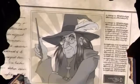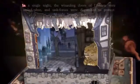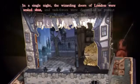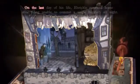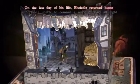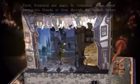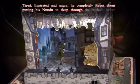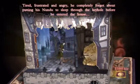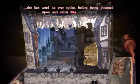Burgled 19 times in 2 weeks, succeeded in inventing an anti-Alohomora charm. In a single night, the wizarding doors of London were sealed shut, and task forces were dispatched to protect muggle houses too. On the last day of his life, Elsrickle returned home after being unable to commit a single burglary all night. Tired, frustrated and angry, he completely forgot about putting his Nundu to sleep through the keyhole before he entered the house. The last word he ever spoke before being pounced upon and eaten was Alohomora.